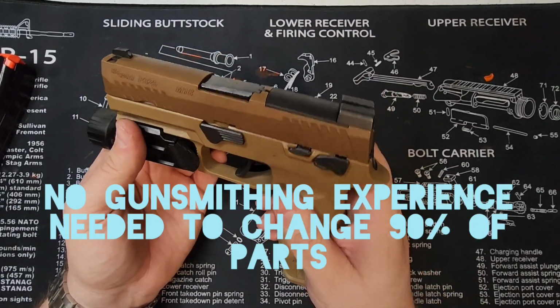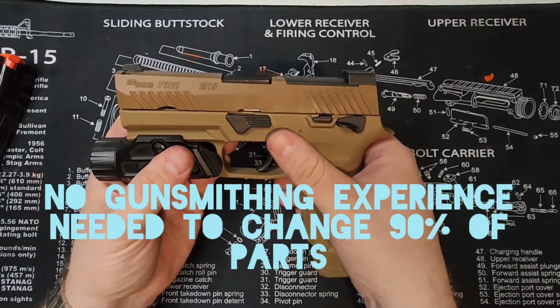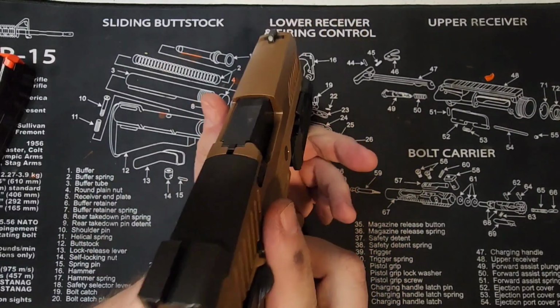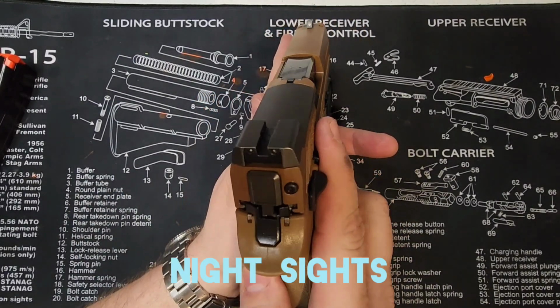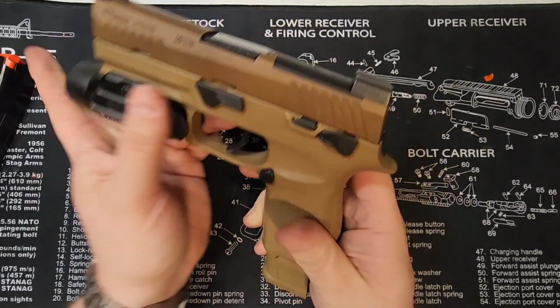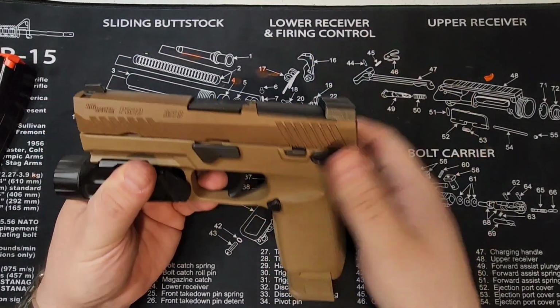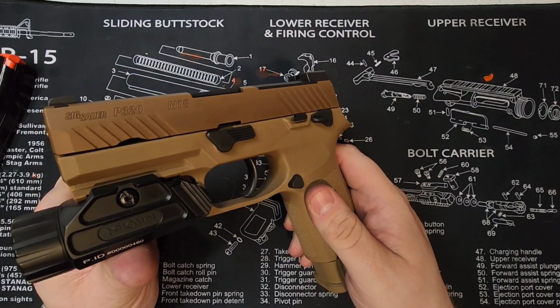I'm always looking to upgrade. However, you know, it's just something that I might get around to. These sights are glow-in-the-dark sights. I don't know if it's tritium or if it's just a phospholuminescent material, or a luminescent material that gets charged when it's hit with light.